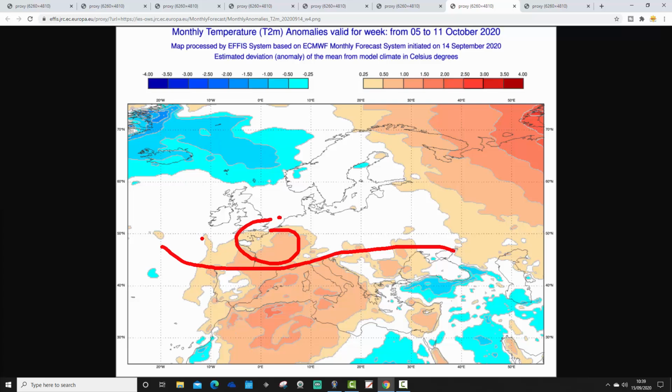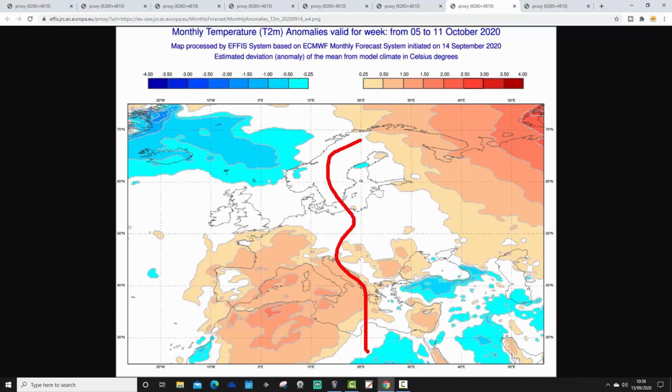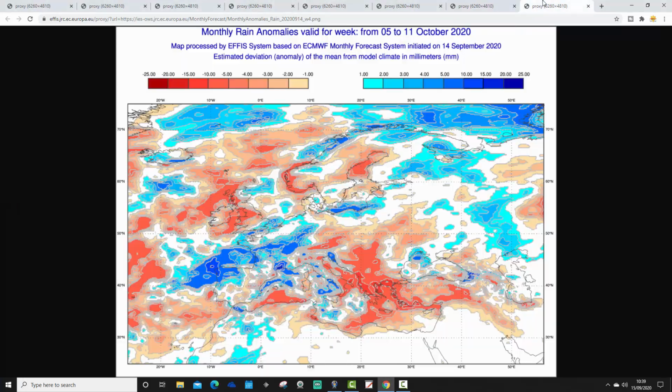Further north of that, though, for Ireland, the UK, and up to Scandinavia, have near normal temperature anomalies, a bit cooler than average to the north of Scotland, back towards Iceland. Eastern parts of Europe, again, looking about average for the temperature anomaly across the eastern part of Europe in this 4th week. And lastly, we've got week 4 rainfall anomalies, which look like this.